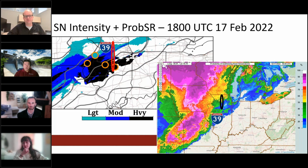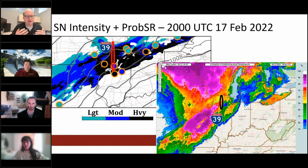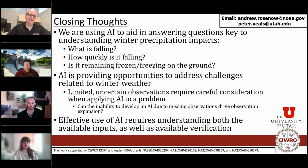But if we advance to 20 UTC, around the time of the pileup, now you have high snow rates everywhere, high prob-SR everywhere. For our partners, this would be much more concerning. And it turns out that this was about the time of that big pileup. So meteorological parameters, getting the information that our decision partners need to make decisions, is absolutely important. And that's where we're trying to go. So to close up, we're using AI to address impacts. What's falling? How quickly is it falling? And is it remaining frozen or freezing on the ground?